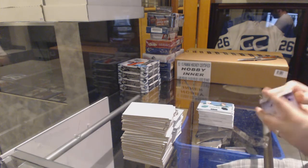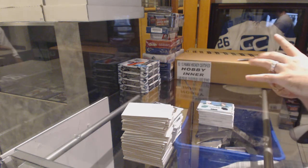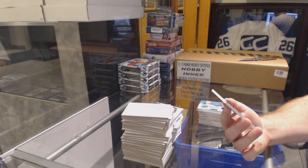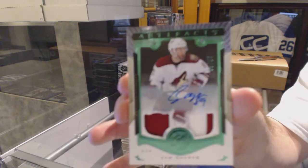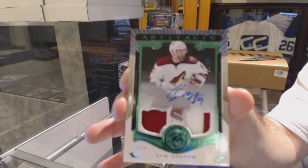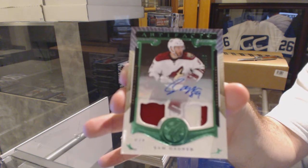And, well, we're finishing with a patch. Shocker. Numbered 5 of 10. Dual jersey patch and autograph for the Arizona Coyotes, Sam Gagne. Number 210 for the Coyotes, Sam Gagne.